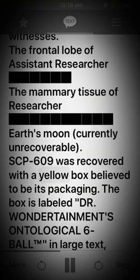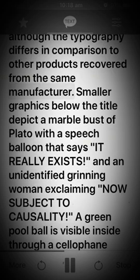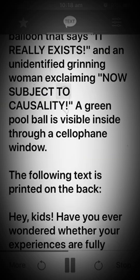SCP-609 was recovered with a yellow box believed to be its packaging. The box is labeled Dr. Wondertainment's Ontological 6-ball trademark sign in large text, although the typography differs in comparison to other products recovered from the same manufacturer. Smaller graphics below the title depict a marble bust of Plato with a speech balloon that says "IT really exists," and an unidentified grinning woman exclaiming "now subject to causality." A green pool ball is visible inside through a cellophane window.